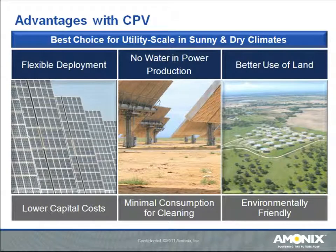So as I said earlier, it is the best choice for larger scale solar electric generation because it has flexible deployment. You could deploy from 1 megawatt to hundreds of megawatts, in steps. It's very easy to deploy, and it has minimum consumption of water. Sometimes this particular slide compares larger scale solar electric generation with CSP, and that's why we're talking about the water and the deployment. Environmentally, it's very friendly because products like Amonix's sit on pedestals, so they really don't shade anything, and you could graze underneath it, and animals walk around. You have one pedestal with about 60 kilowatts and tracking on top of that.